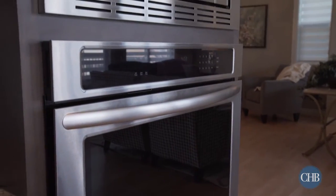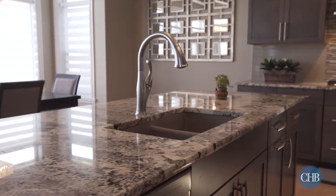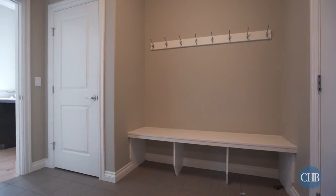Your inner chef will delight in the gorgeous gourmet kitchen, which includes stainless steel appliances, granite countertops, a huge 9-foot granite-topped island, and tons of cabinet storage space.